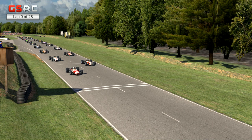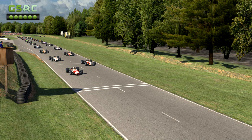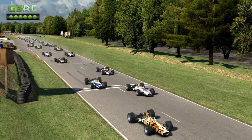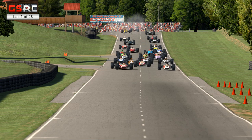So the engines start to rev as the lights come up here in round 6 of the Lotus 49 World Cup. Green flag is out. Michel Dudignan, a much better start off the line. Mick Claridge, oh, he gets a better second half to the start.